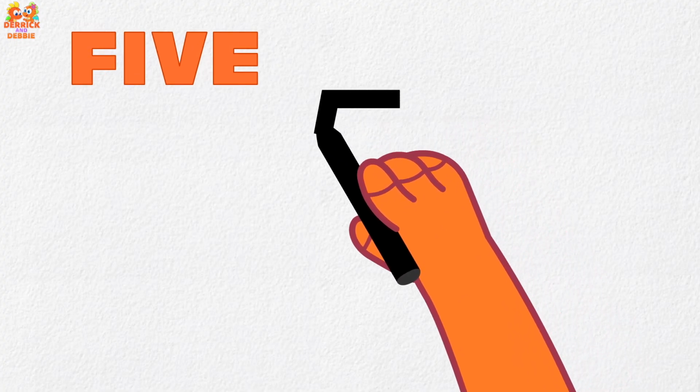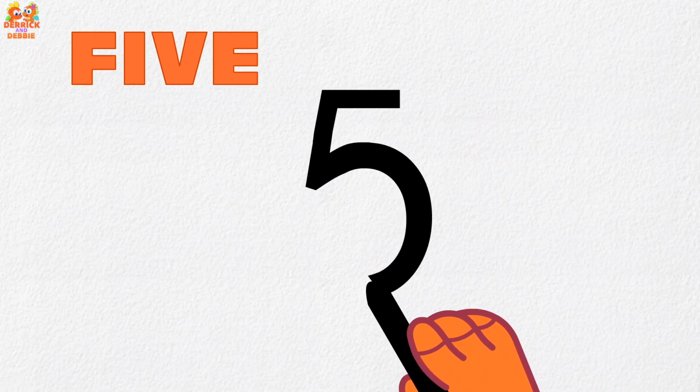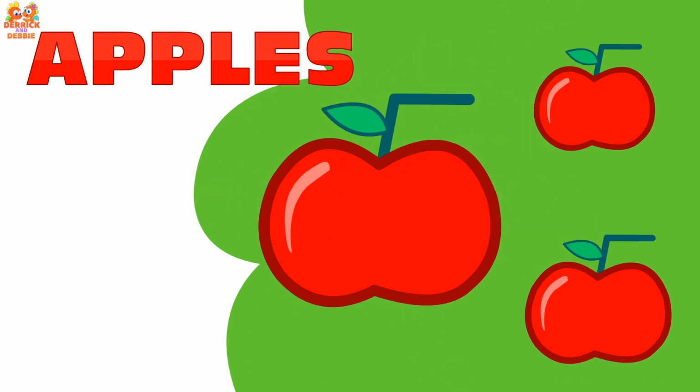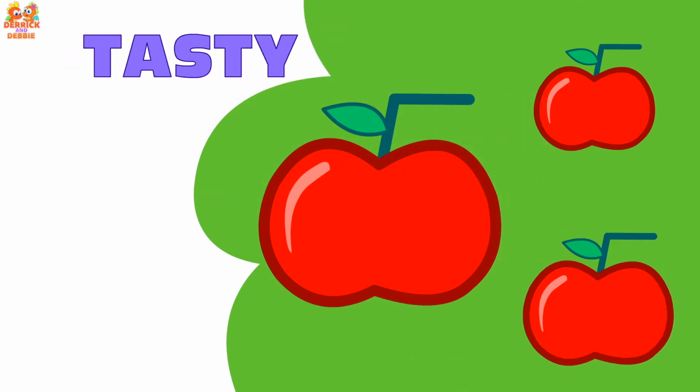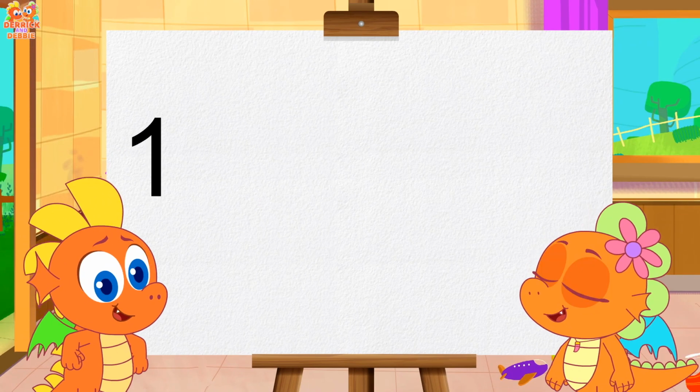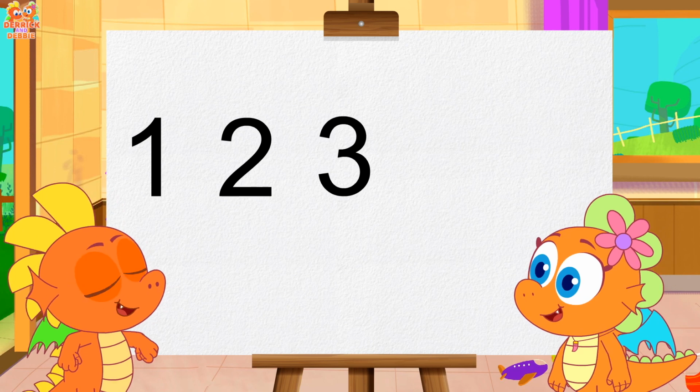Let's draw number five. Let's see what we can draw with number five. Some lovely apples. They are so red. They are so tasty, juicy, yummy in my tummy. We learn numbers. 1, 2, 3, 4.